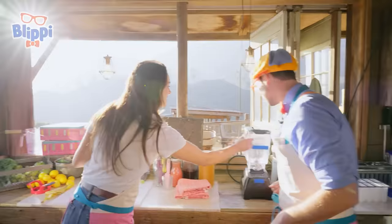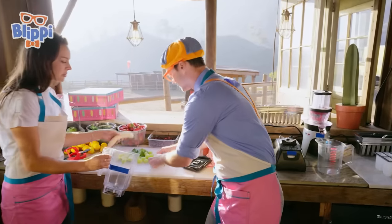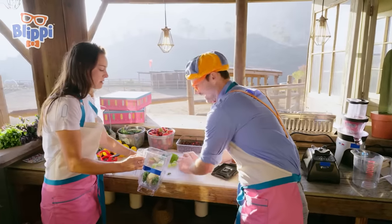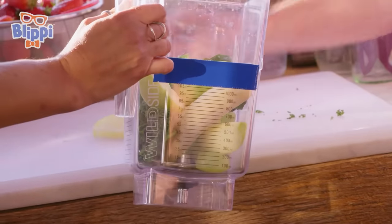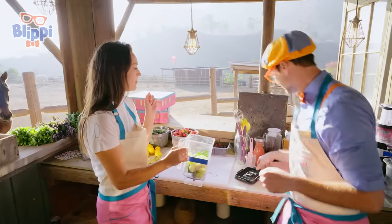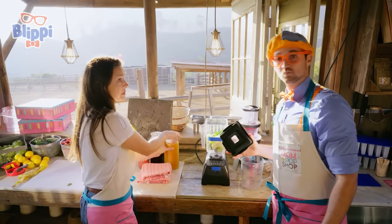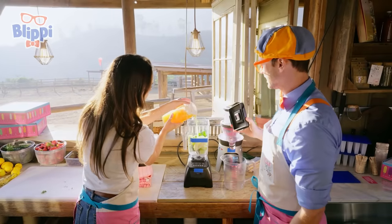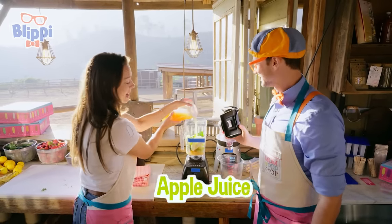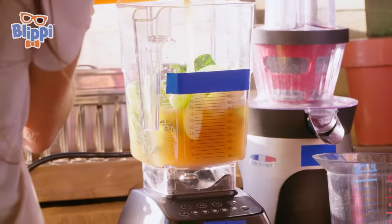Thanks. So I'm gonna go ahead and grab the blender. Okay. And then we could just put all the fruits and vegetables in there. Just throw them all in. It's a very powerful blender. Cool. Okay, here we go. Nice apple. And then I'm gonna add some liquid. So anytime you use a blender, you need some liquid. Or else it's not gonna blend properly. What kind of liquid is that? I have some organic apple juice here. Ooh, yum! All right. So excited.